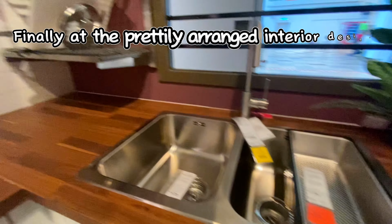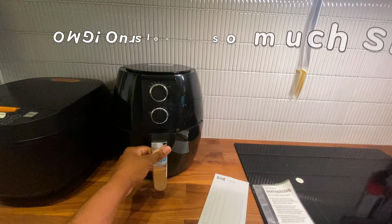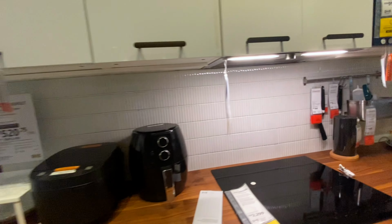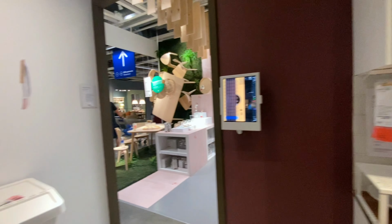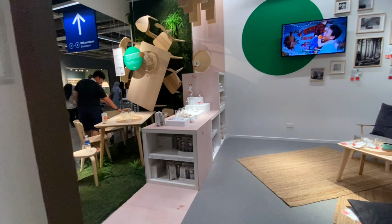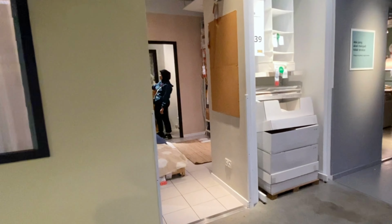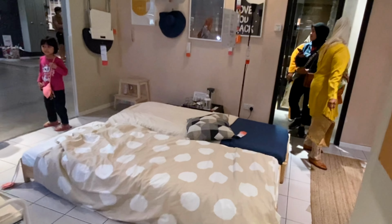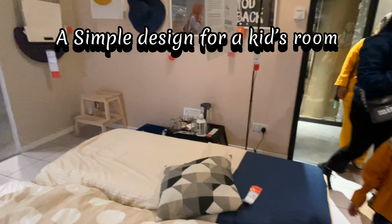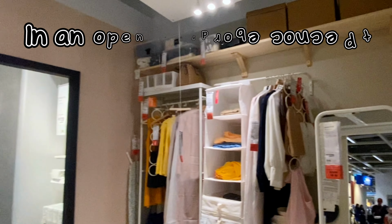Finally, at the prettily arranged interior designs. Oh my God, ours looks so much similar. The room, you know? A simple design for a kid's room, in an open wardrobe concept.